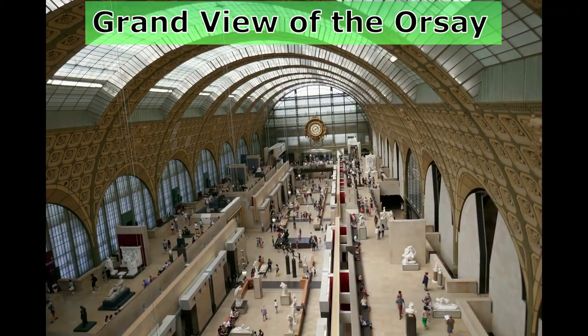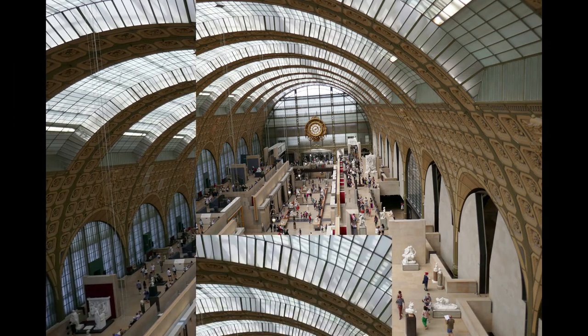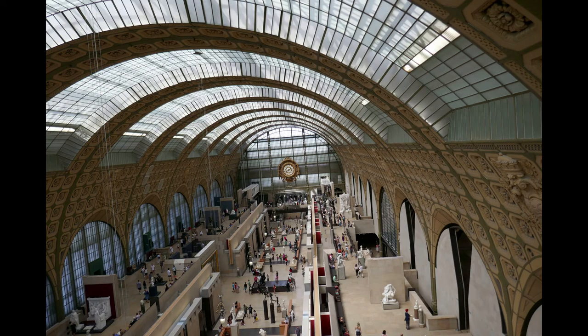Grand view of the Orsay. Survey what was once an immense train station. Trains used to run right under our feet down the center of the gallery. At the far end, Parisians bought their tickets, glanced up at the big clock, and hustled down the steps to the platforms. This former train station barely escaped the wrecking ball in the 1970s, when the French realized it'd be a great place to house the enormous collections of 19th century art that were scattered throughout the city.